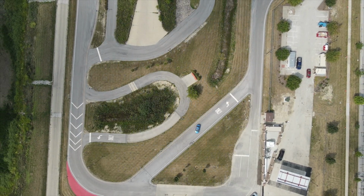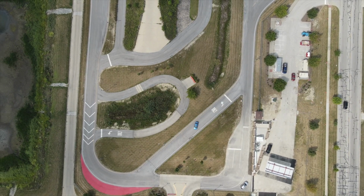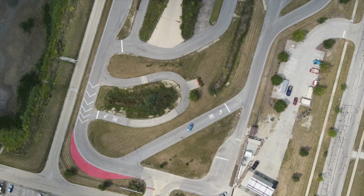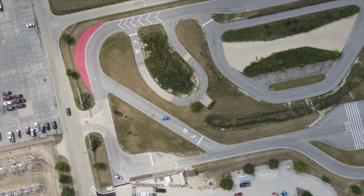It's one of the only tracks like this in the world where the dealerships actually have their own private test track. You don't have to deal with traffic, you don't have to deal with pedestrians. It's your own separate space and you can really get the feel for a car when you're out there.